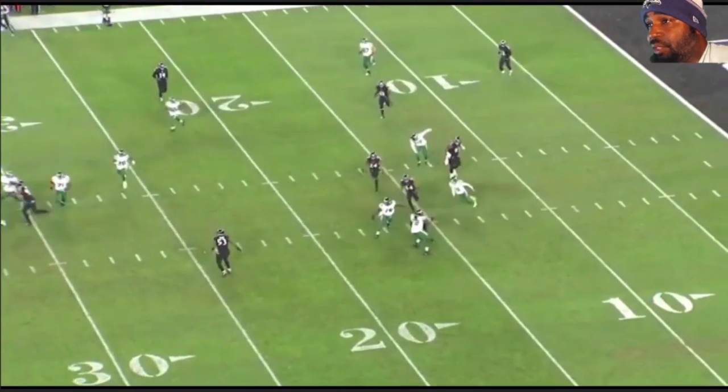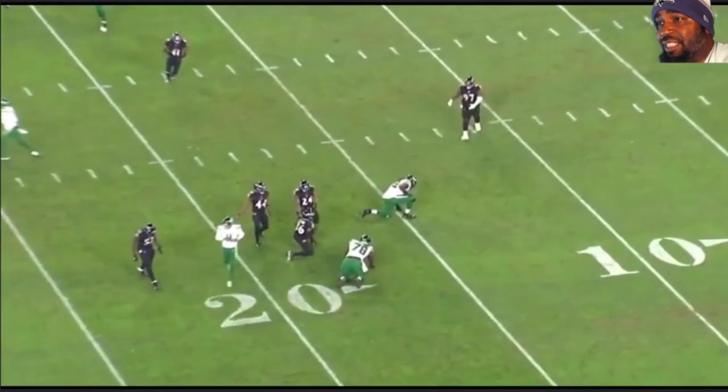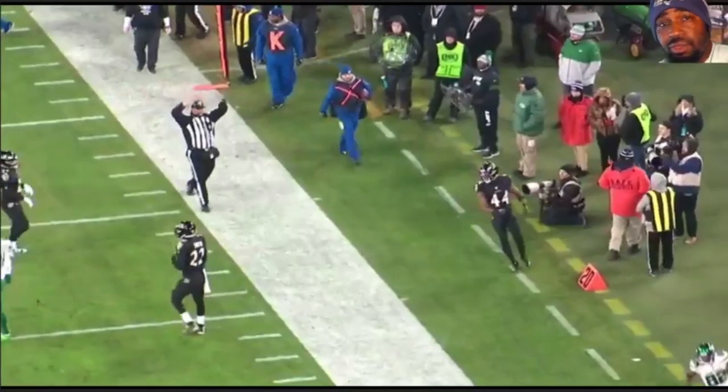Being in the right spot at the right time, doing your job, you got rewarded. Because I think it was 29 seconds left. This prevented the score for the Jets. And, you know, he don't do nothing spectacular. He just do his job.